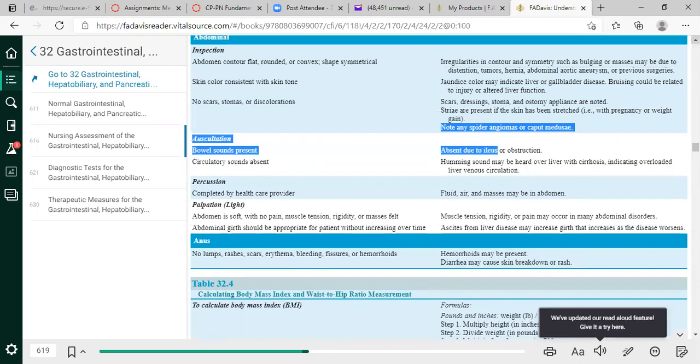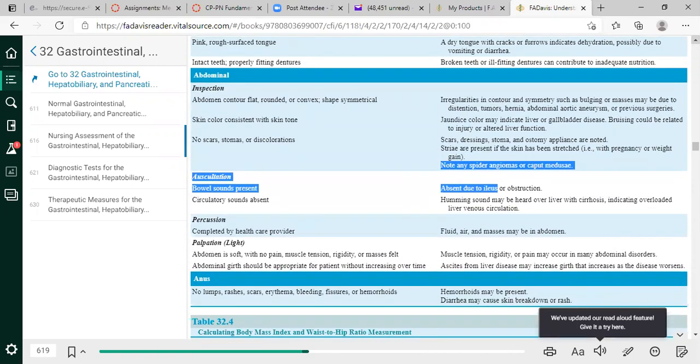And just some terms that I actually want to point out to you all. Percussion. Ascites, what is that? Is that some kind of fluid? It is fluid. Okay.